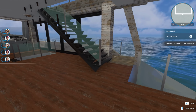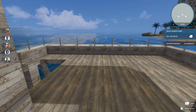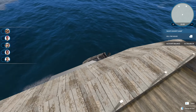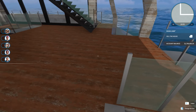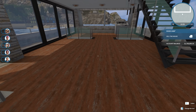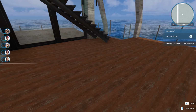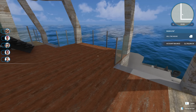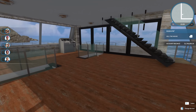Now, believe it or not, I am not fabulously wealthy, nor do I have fabulously wealthy friends. So I have never been on a yacht before. So I think I'm going to Google some reference images and just get a good idea of what the colors should be and the floors and that kind of stuff. And hopefully we'll be able to come up with something that looks really nice.